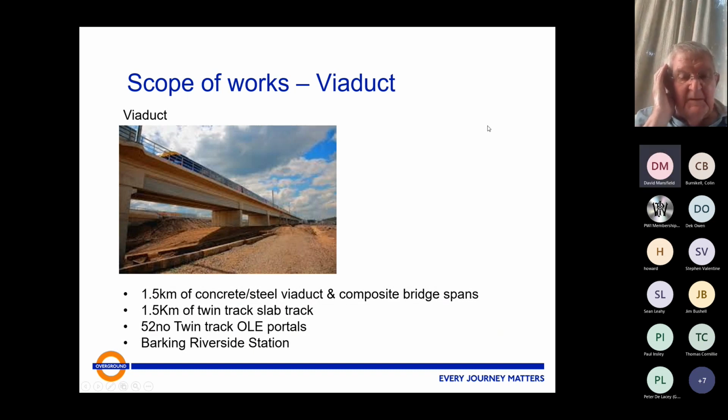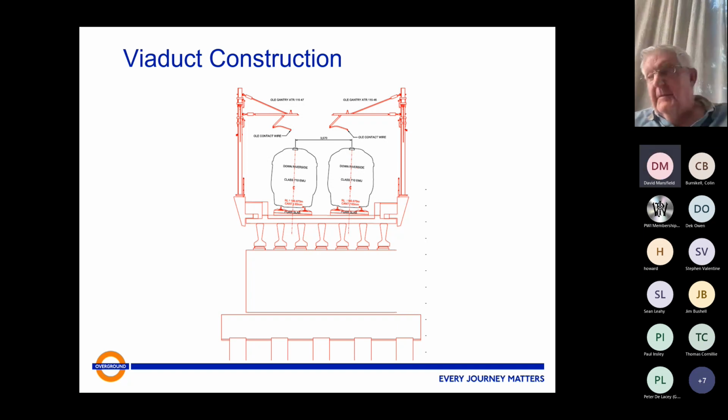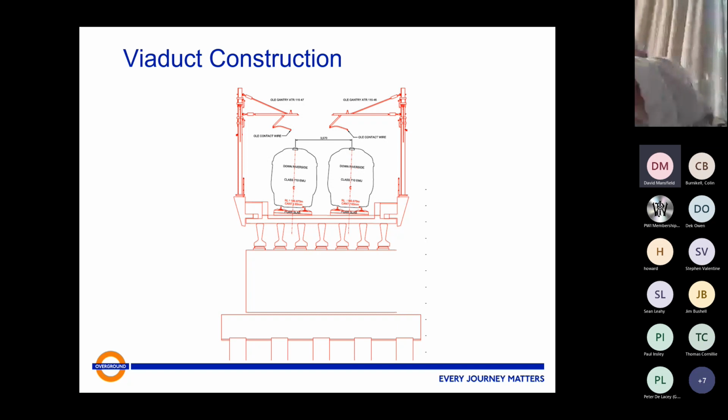The viaduct itself was really quite simple: 1.5 kilometers of concrete and steel viaduct and composite bridge spans, 1.5 kilometers of twin slab track, 52 twin track OLE portals, and parking at Riverside station. The viaduct construction was really quite simple. We standardized on pier arrangements and piling arrangements. The viaduct articulation was such that we were using 25-meter spans connected together at a fixed pier to make a 50-meter deck. So you're always running 3 fixed, 3 fixed, 3 fixed throughout.